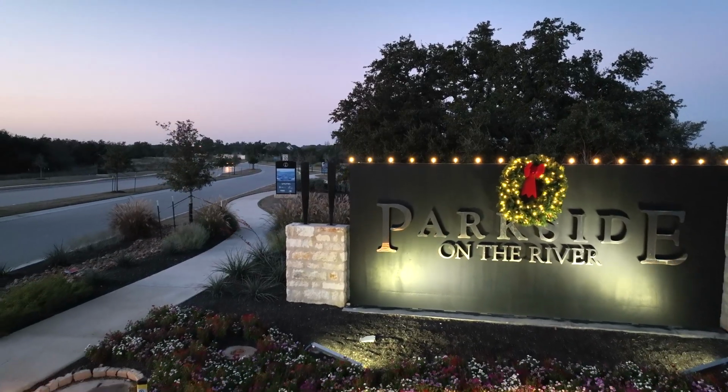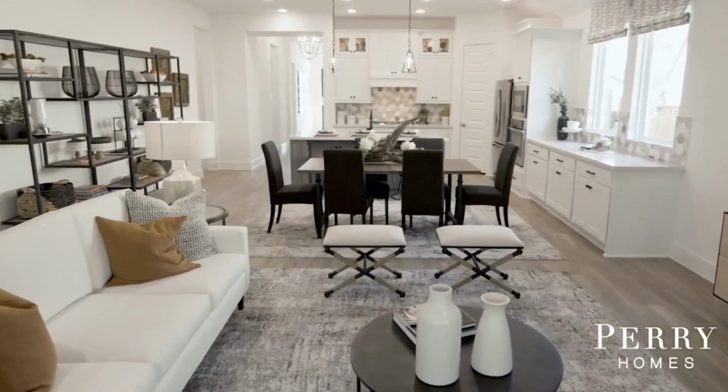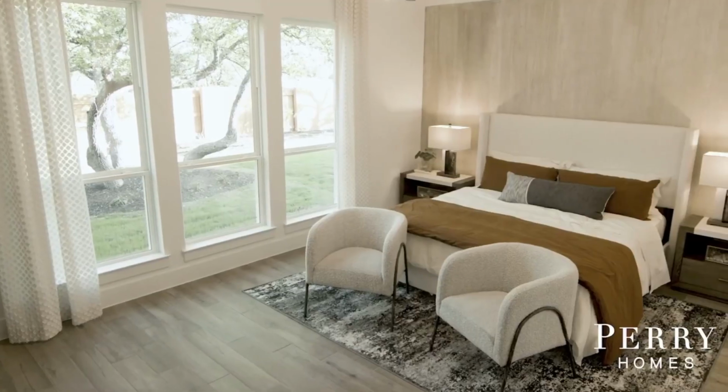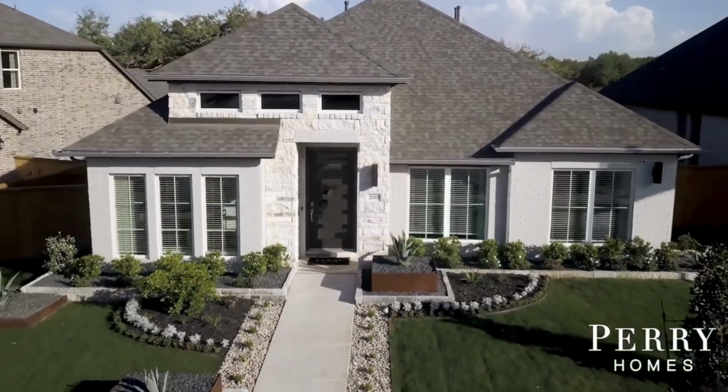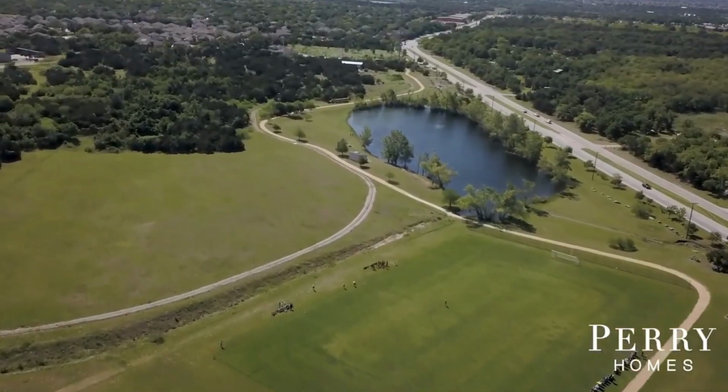Parkside on the River is a master plan community. This community offers several builders, not just one, but 3 to 5 different builders. This community has 3 different amenity centers. They're all in construction right now, so that tells you that this community just opened up and has many more homes coming in. When you're in this community, it's easy to get in and out of the community. It's got 3 different entrances, and getting into downtown is roughly 40 minutes. Getting to the airport is also roughly 40 minutes.